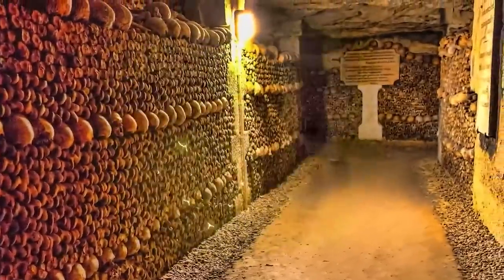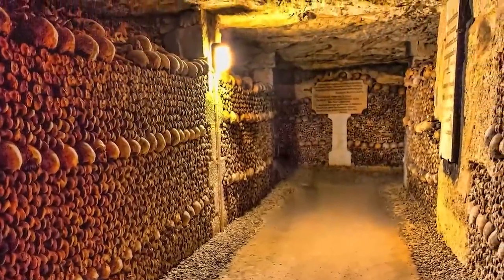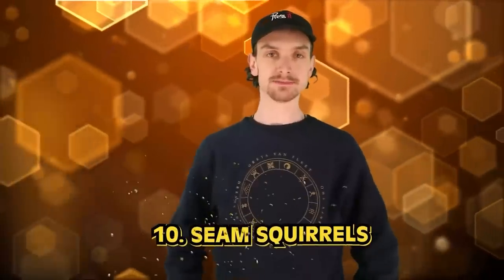So all these dead bodies that were laying in alleys or on the side of the road were gathered and then tossed under the city in these tunnels. These tunnels had been there for centuries before them, so you might as well put them to good use. And by good use, I mean let's just stack skulls in an orderly fashion and terrorize civilians for centuries to come. Beautiful. Kicking off our list at number 10, seam squirrels.